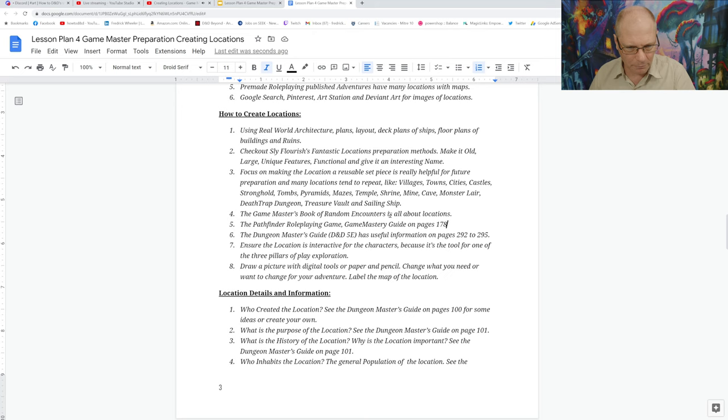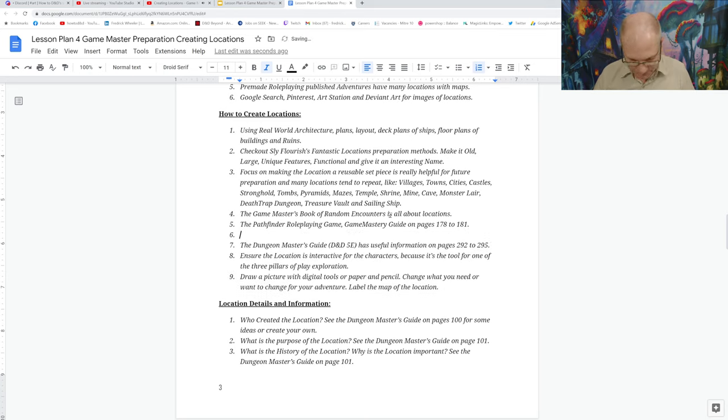Should I show you this? I probably should show you. I'll put the entries in and then I'll show you what the Pathfinder book has got, okay? And then it goes through to, no, that's a different aspect of this. These are different locations. And it goes to 181, 181. That is the Pathfinder Role-Playing Game Mastery Guide.